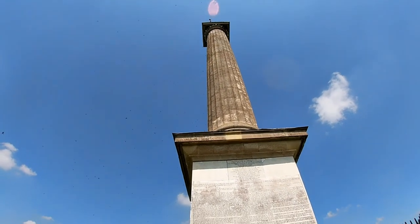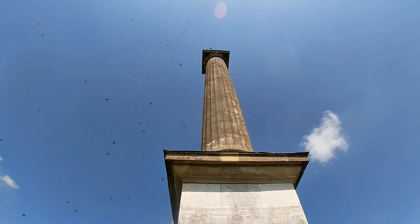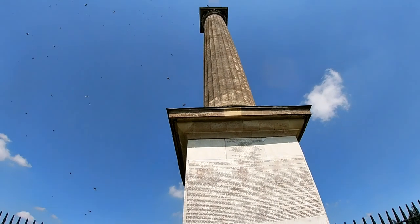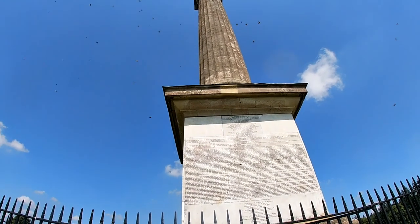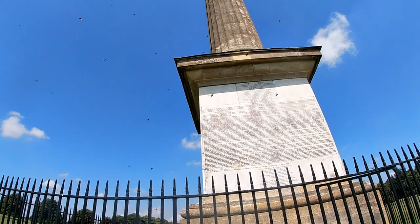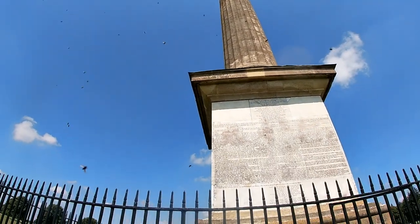There it is. Column stands at 41 metres high, 134 feet. God, there's a lot of flies here. The entrance to the Grand Avenue, and on top of it is the first Duke of Marlborough. And he's dressed as a Roman general. He's got eagles at his feet and a winged victory in his hand. Can't see it from here, but I'll show you from a different angle.